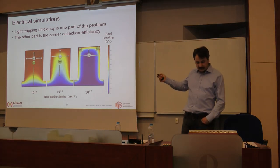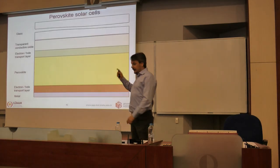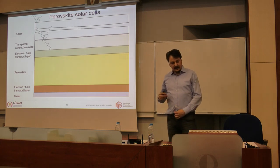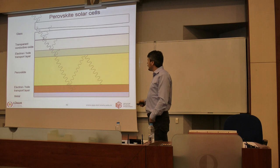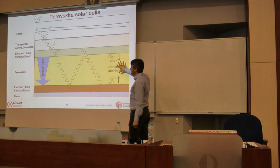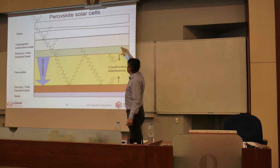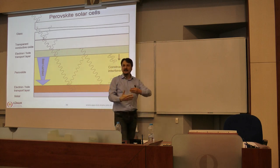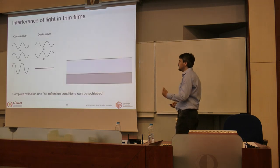So this is one carrier collection efficiency simulation that we have done for this study. I'm not going to go into this one. This is for perovskite, which is mostly planar, but for a planar structure, you don't need to do the texturing. What you need to do is find a way to trap the light inside the material where you would like to have the absorption. In this case, I want to make an absorption inside the perovskite. So I need to choose the thicknesses in a way that in every interface, when these two waves interfere with each other, they should make a constructive interference towards the perovskite.